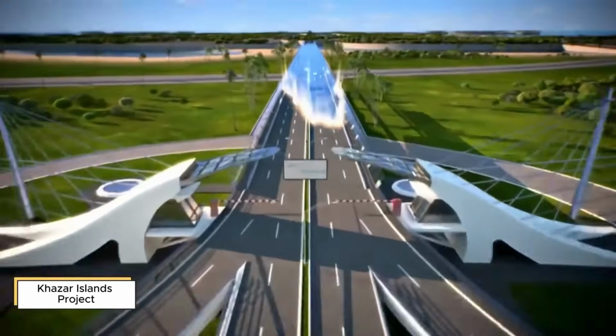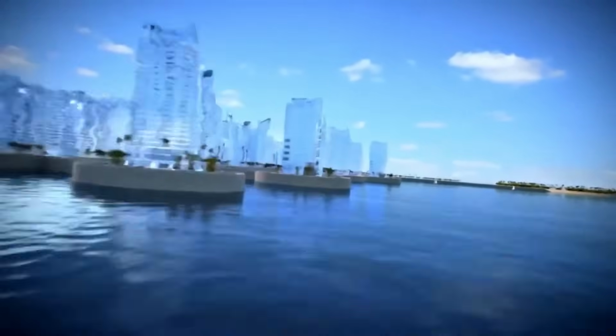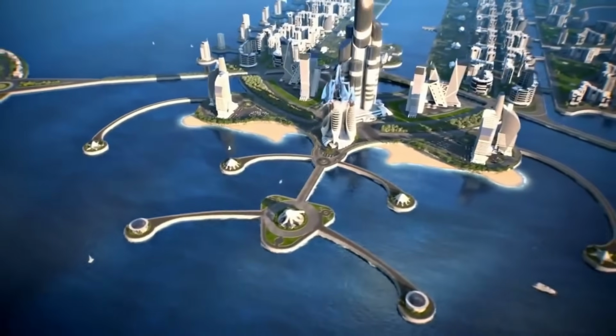The Caspian Islands project is a huge artificial island city built on the Caspian Sea and a construction marvel that pushes the boundaries of engineering. The Caspian Islands go down in history as one of the largest engineering projects built from scratch on water.